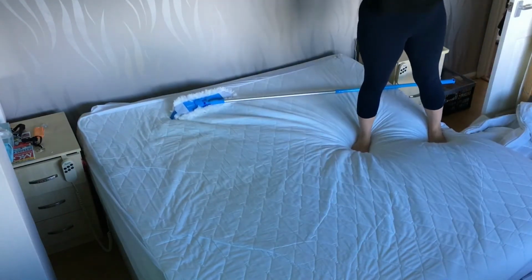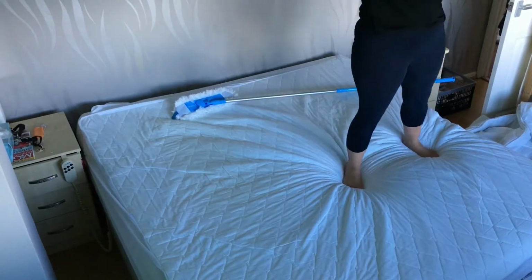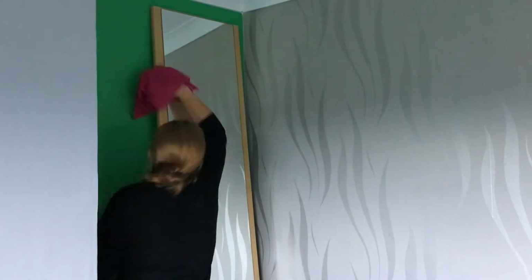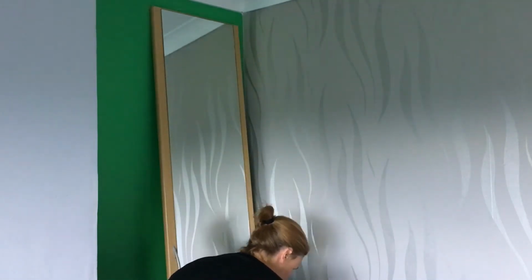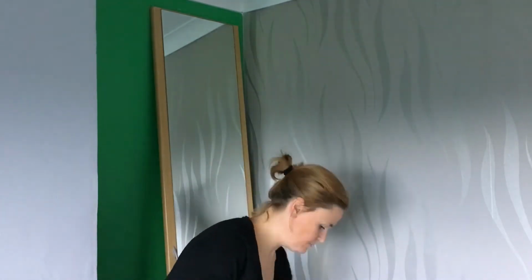Whilst everything's off my bed, I'm going to use a damp e-cloth, multi-purpose cloth, and I'm just wiping down the ceiling fan here, making sure that nothing drops on the bed. If it does, I'm going to re-vacuum it. Then I use my multi-purpose cloth and the polishing cloth just to clean my mirrors, and the flexi edge wand to clean the coving and the ceiling tops.